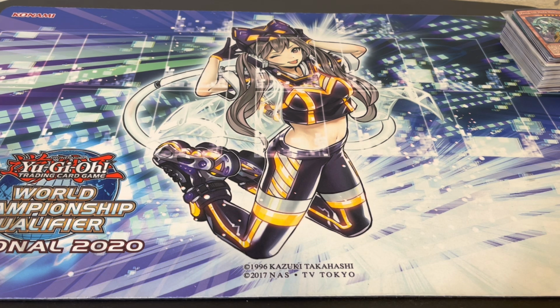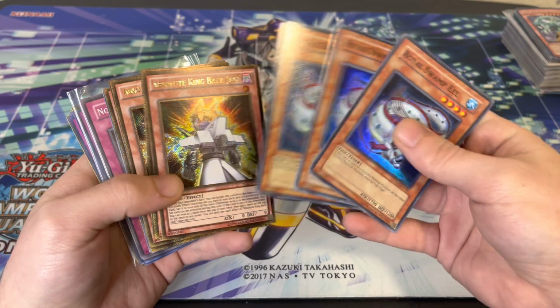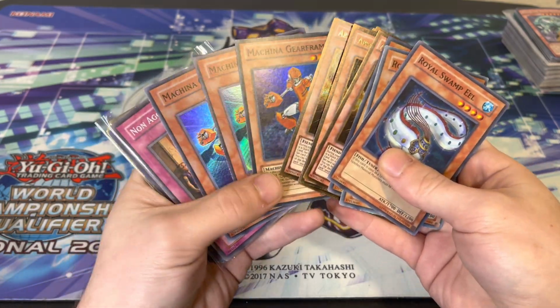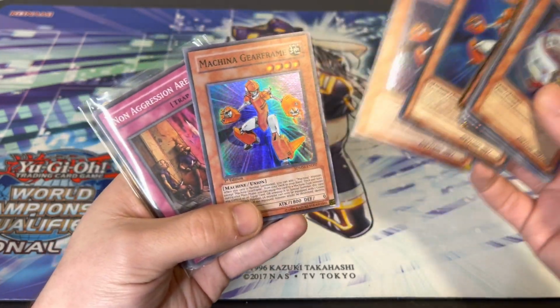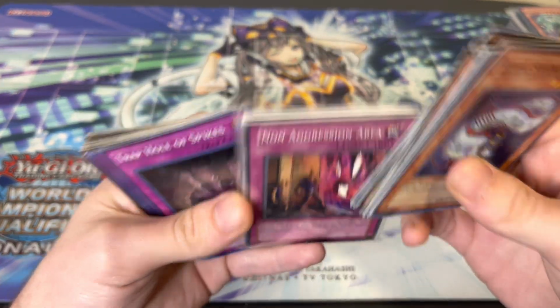And very impressed with how many gold rares are worth $5. So here's Royal Swamp Eels, Backjacks. Pretty surprised on those. Machina, I was super impressed with Machina prices. If these were first ed near mint, they'd be like $10. But they were all a little scratched up, so I put them at like moderate play. So this was worth money for some reason. I had like 20 of those.